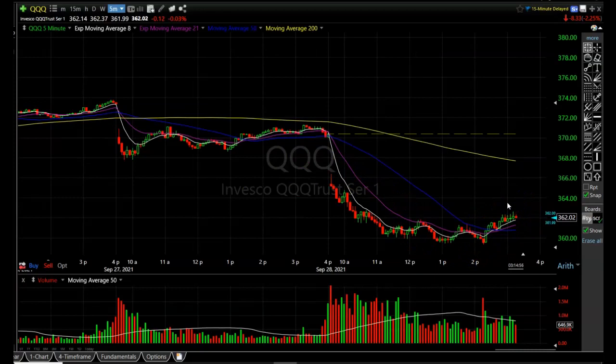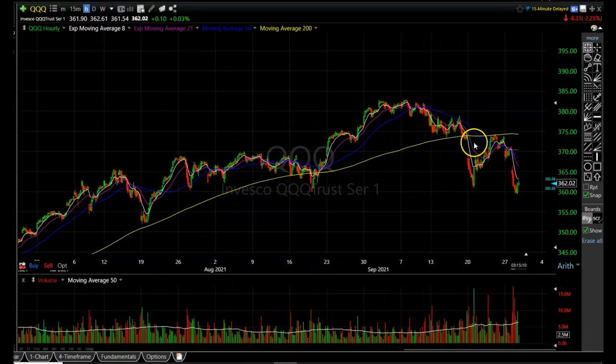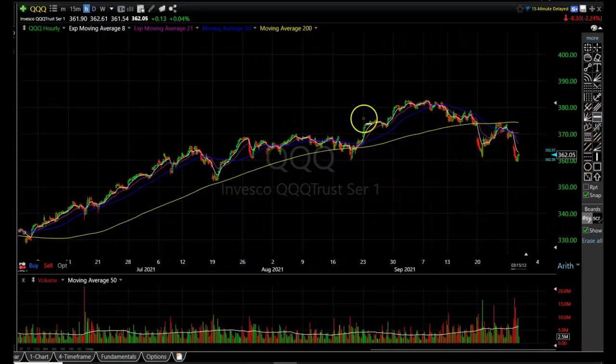I'm not saying this is definitely going to be the intermediate bottom, but I think we've got a pretty good chance to go up for a couple of days if it can hold above these moving averages and continue to melt up. But let's go to the hourly chart and see if we can find some support levels. As you can see, we are bouncing off this support level right here, which is a good sign.